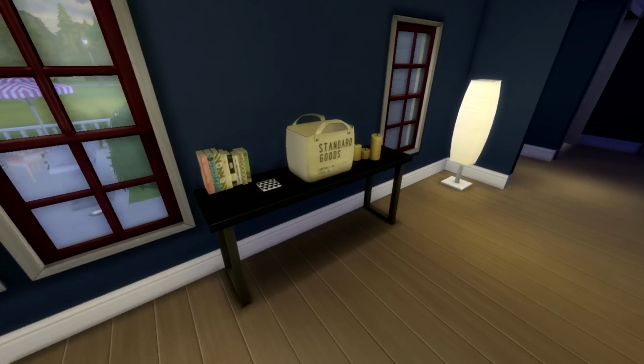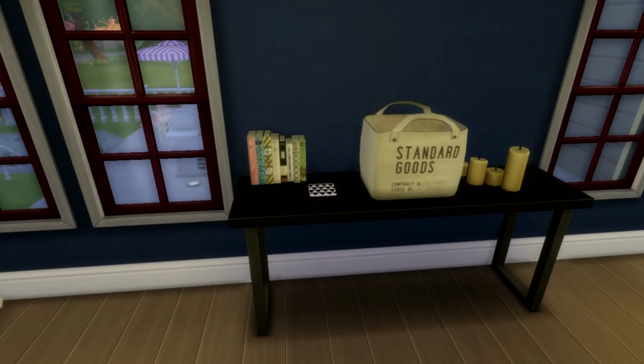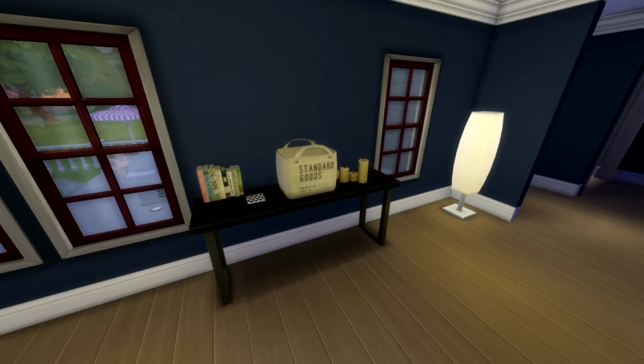I forgot right here. There's this Good Standard Goods, little bags, some candles, some little custom books. I think that might be a mouse pad, but I just put it there because I thought it was cute. So that is all of that.